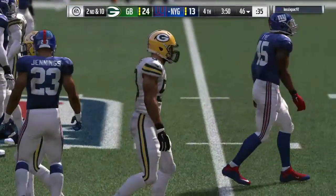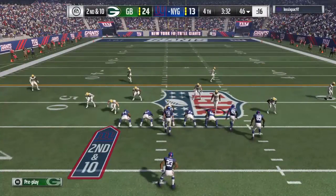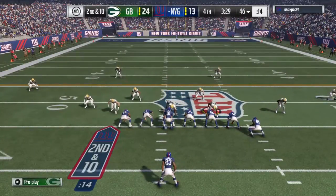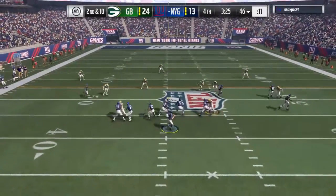And this defense continues to give them fits. They just can't get really anything going on the ground, can they? I love the theme that you just brought up. This defense has been tough all game long against the run. We just saw another example of it there.